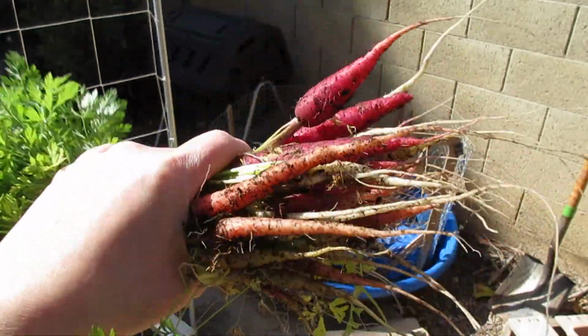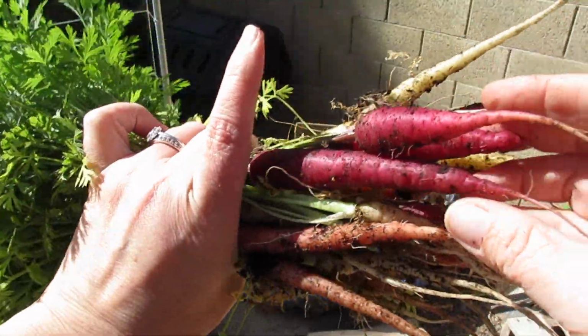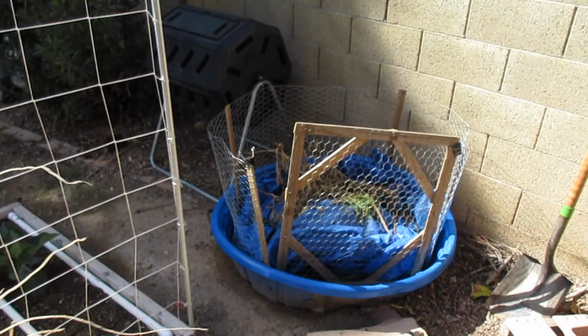So that's everything that came out of that bucket, and the bigger ones are obviously over here on this side. So let's get them washed and then we'll show you what they look like.